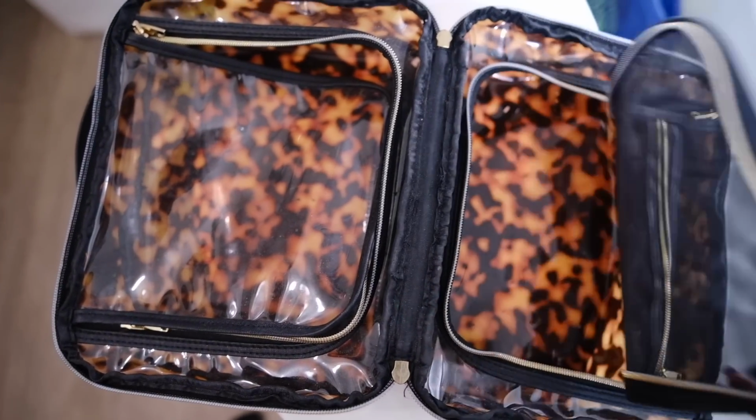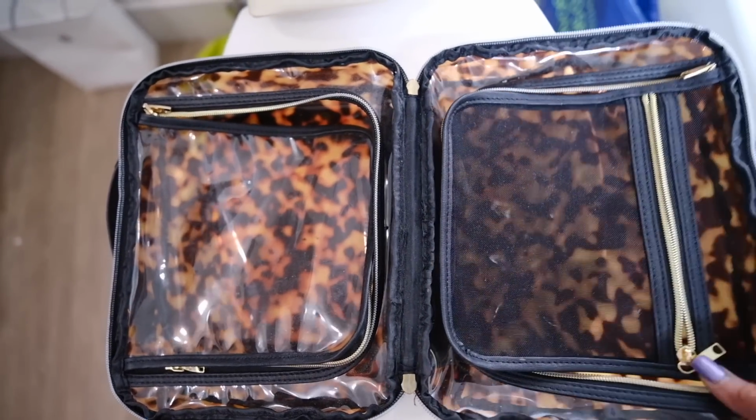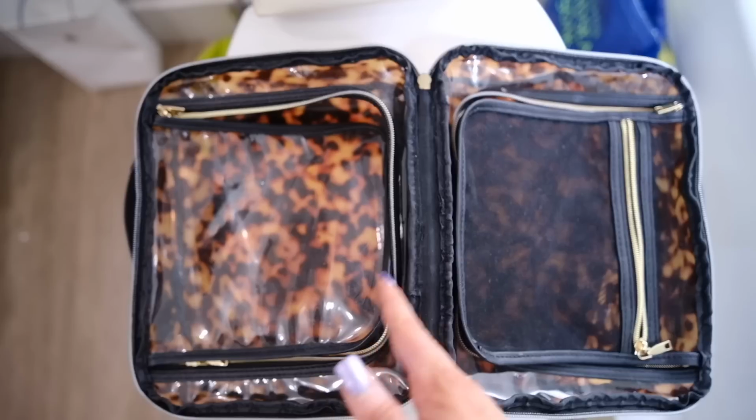And then here's my bag that I need to clean out, but it's all empty now. This is what I've had with me. I'll link it down below. I love this travel bag, amazing. Love that it has two sides.